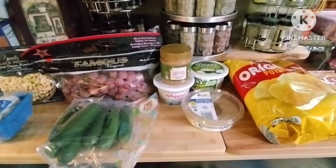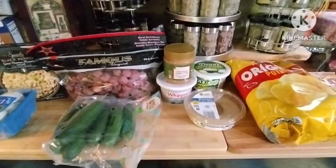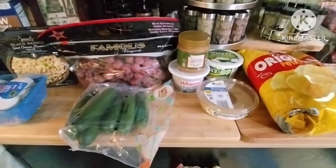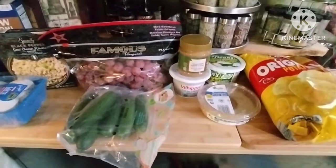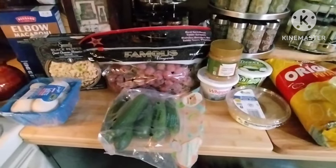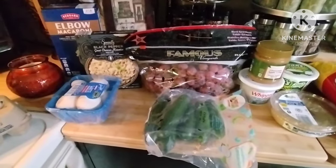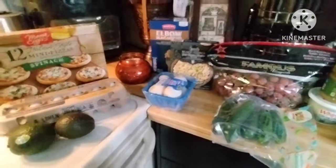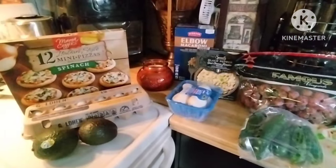And I'm good to go now. I was good to go. I really didn't need anything. But I figured since I was there, I was going to go get cream cheese anyway. I figured since I was there, I might as well pick up a little bit of produce and fruit. So that's it, my little tiny Aldi's haul.